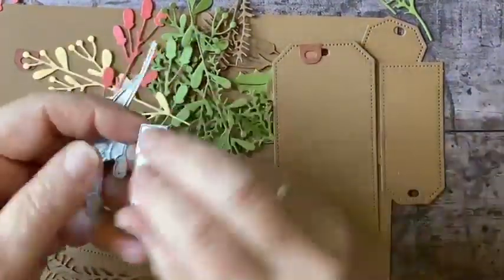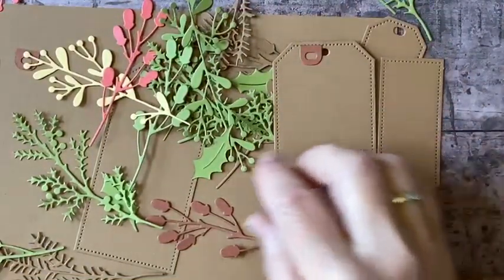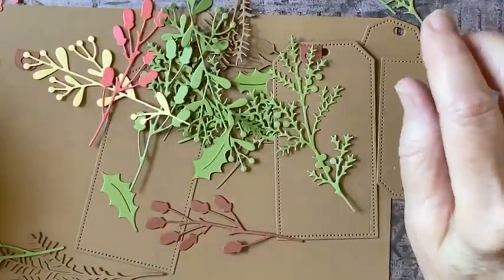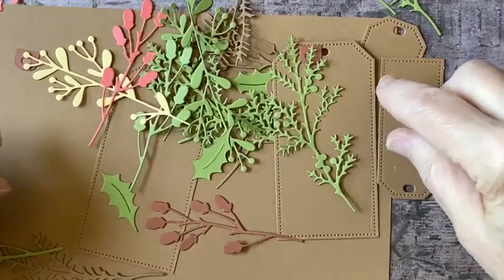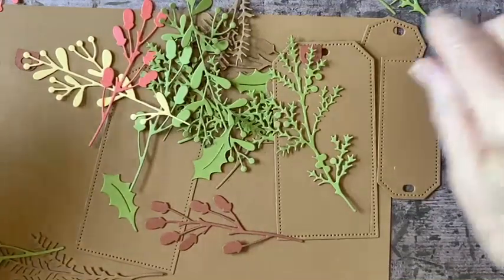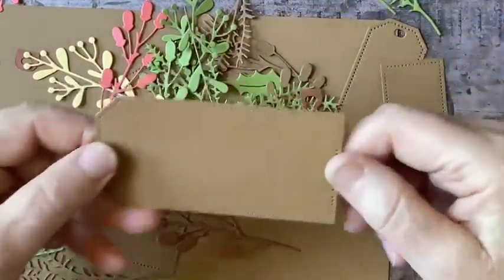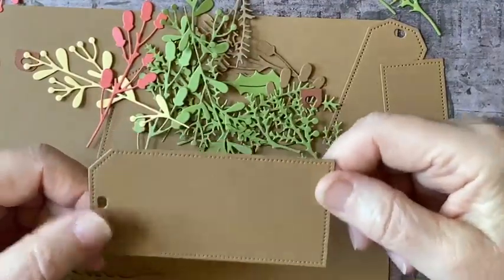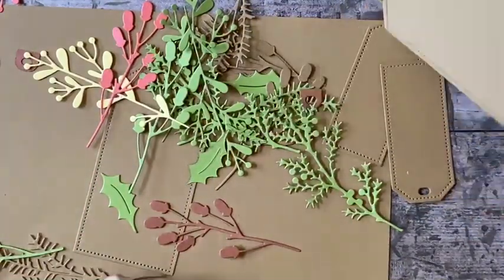All right, so the reason I wanted to show you these die cuts in these colors was to show you that the stamp set does not have to use just Christmas colors or winter colors. You can also use the stamps and the dies for your autumn colors. And I thought today what I would make would be a cute little tag, something that you might be able to bring to a Thanksgiving dinner with you, maybe attached to a wine bottle or a gift, maybe you're bringing dessert, so something like that.